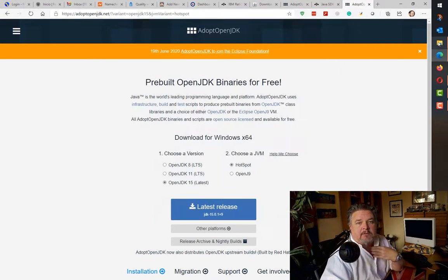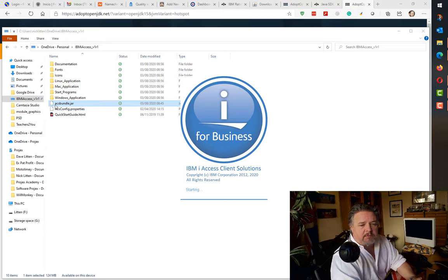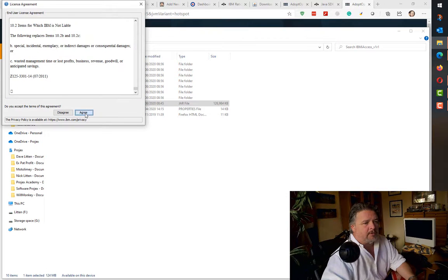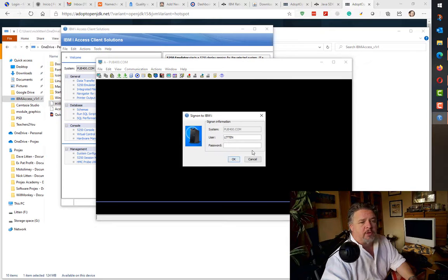So let's just do the acid test, go straight back in here and try and run one of these jar files. Oh, excellent. Straight away, I've got ACS launching, ready for me to sign on and do my thing. Speed-wise, feels about the same. Because it's the first time installed for Java, it's asking me if I want to accept the license. Hopefully it will bring up, yeah, here's all of my old options, so I can go straight in and launch a sign-on screen to pub 400.